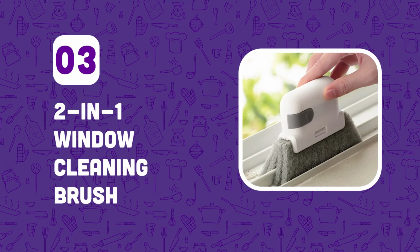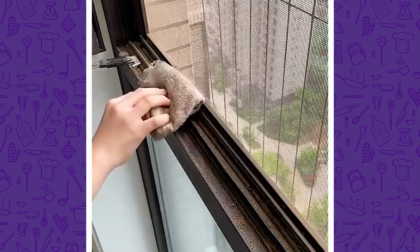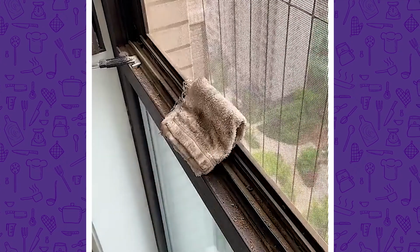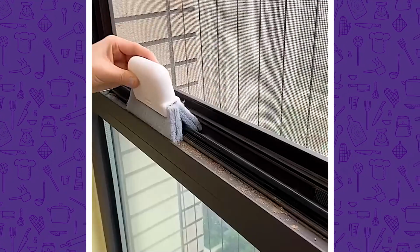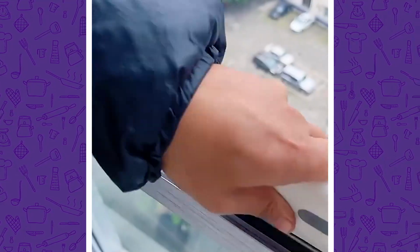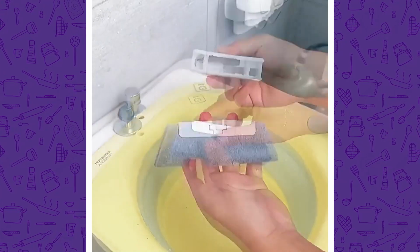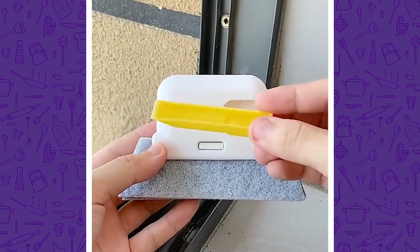Number 3. 2-in-1 Window Cleaning Brush. Imagine trying to clean a dirty window just with a cloth. The dirt and grime seem to stick everywhere. With the 2-in-1 Groove Window Cleaning Brush, those problems are a thing of the past. The unique design allows you to clean even the toughest grooves and crevices with ease, leaving your windows sparkling clean.